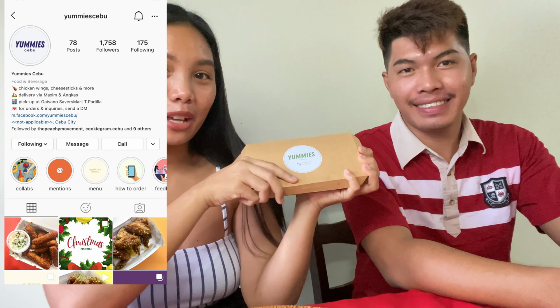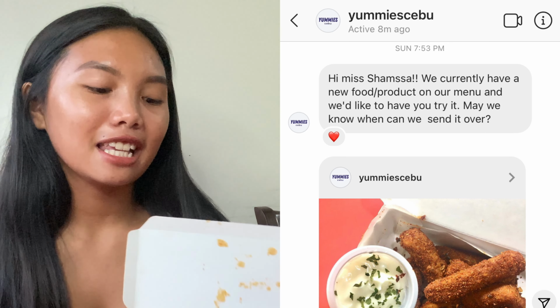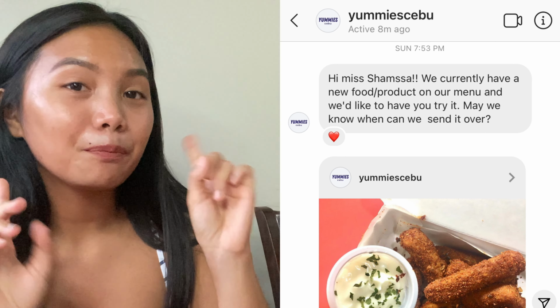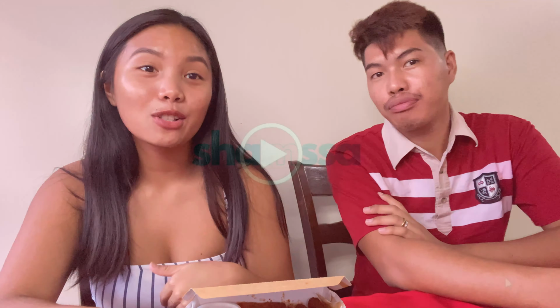Hello, hello, hello, hello. This is brought to you by Yummy Cebu, and they sent over their new food item, which is cheese sticks. And this is just not a normal cheese stick, ha? Two kinds, two flavors. So let's get right into it.